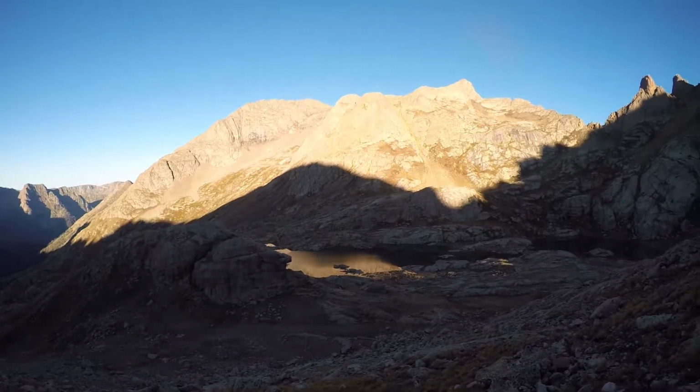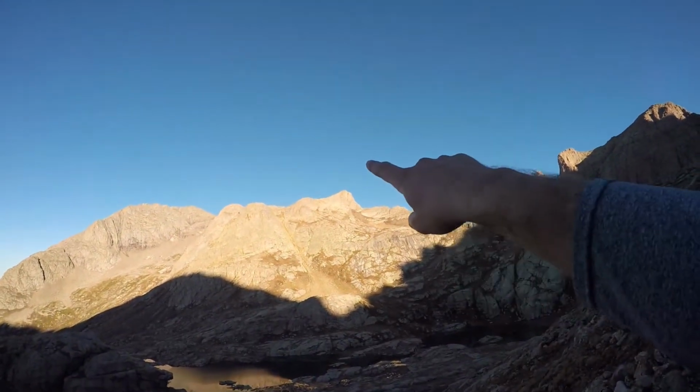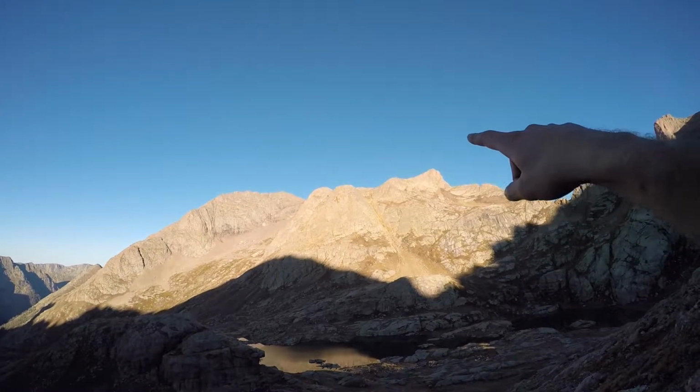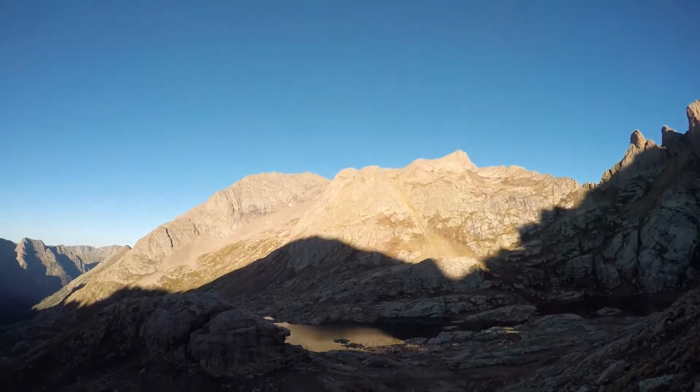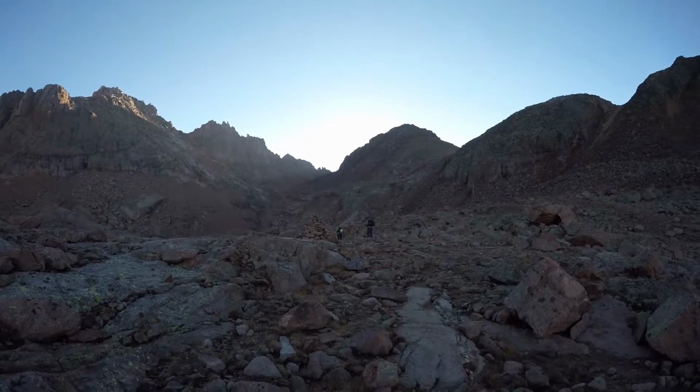Pretty awesome view here of the Twin Lakes. You can see North Elos right there. The ridge line is hidden for the most part, and then Elos is there. So it gives you a perspective on how close everything is up here.